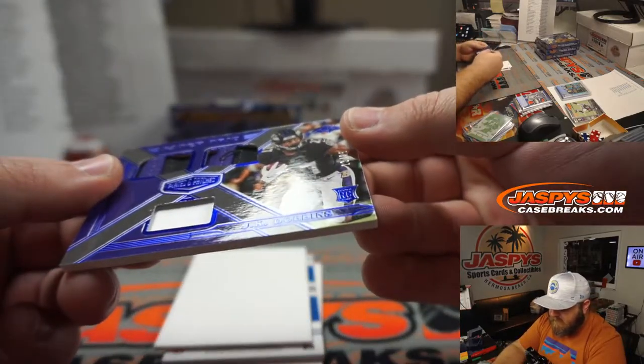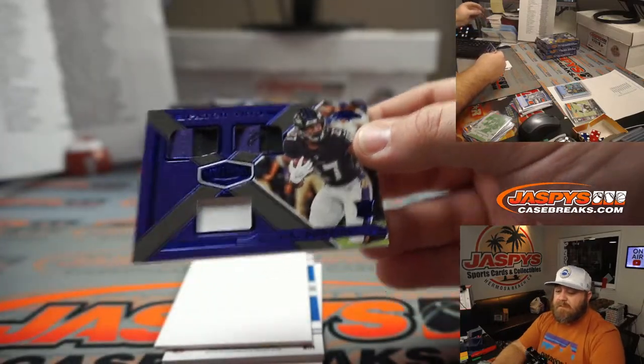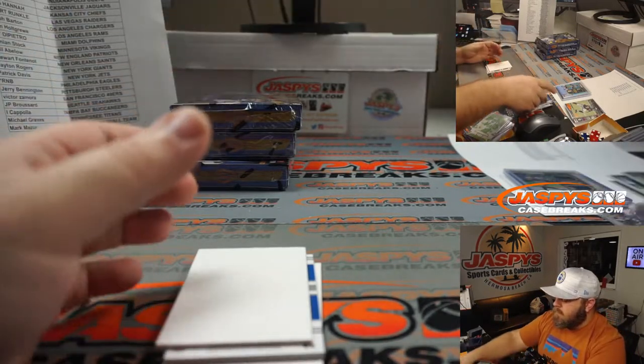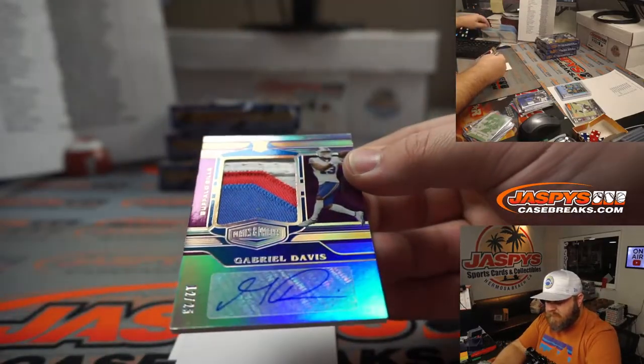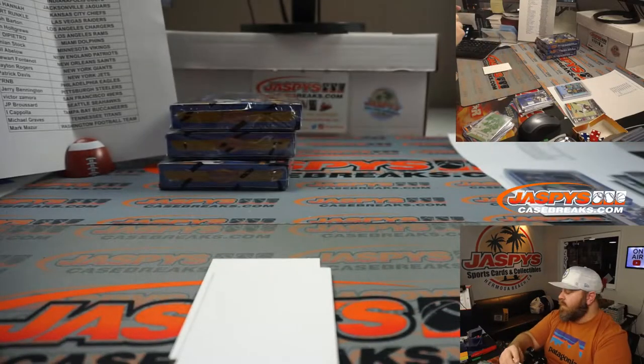Two color patches on top and solid on the bottom. 13 out of 25, J.K. Dobbins. Again, for the Ravens, Mark Neubauer. And 3 color patch, 12 out of 25. One off the jersey number again. Gabriel Davis, Buffalo Bills, Mark Miller.